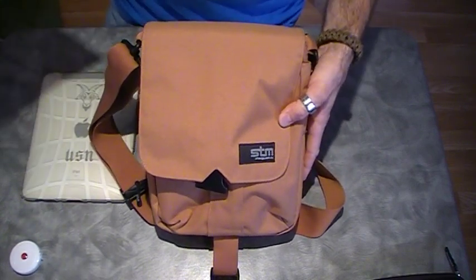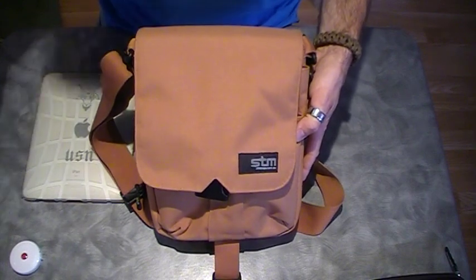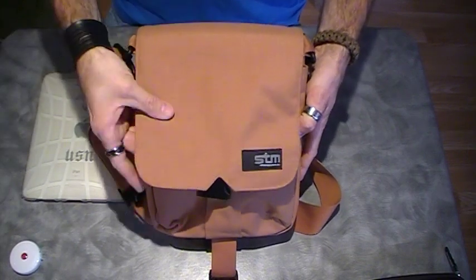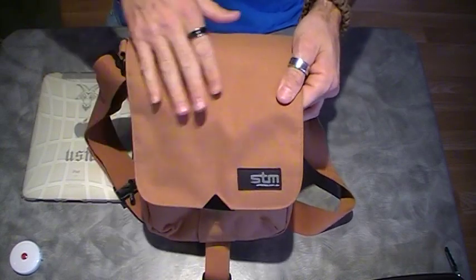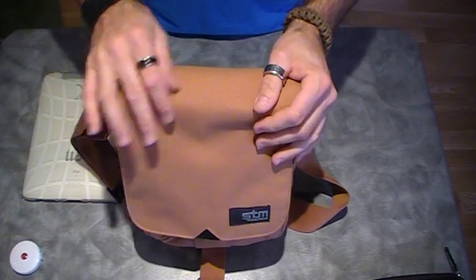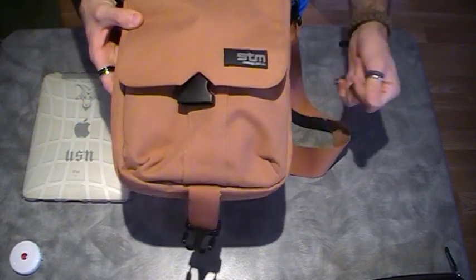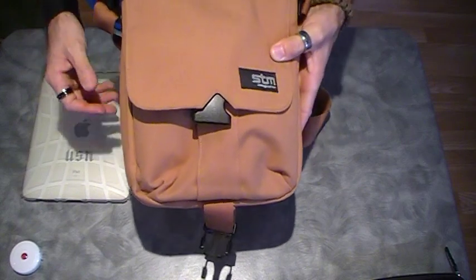I'll just see if I can find some info on that. 14-ounce water resistant canvas. It's different to the materials that the Maxpedition stuff uses. It's a lot softer, and it's kind of really old school. I really like this material. So I'll give you a bit of a look at the bag now, a bit better look than we just had.